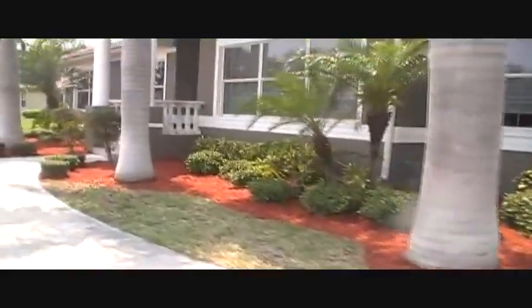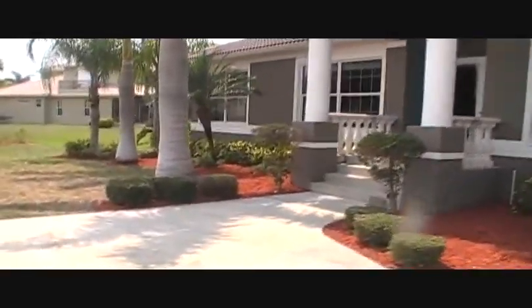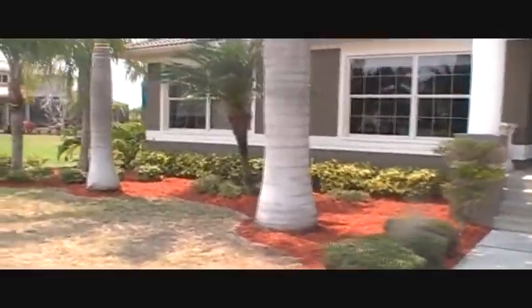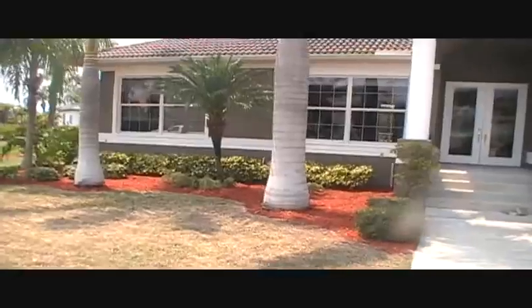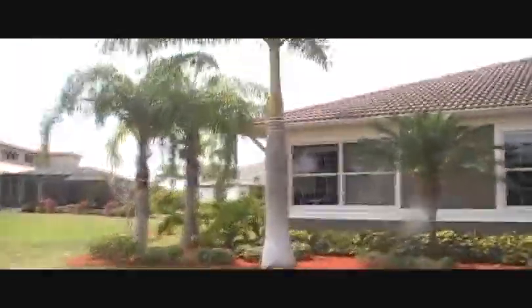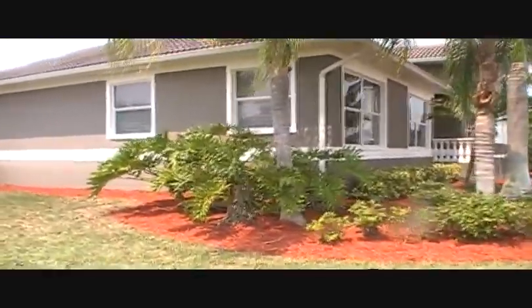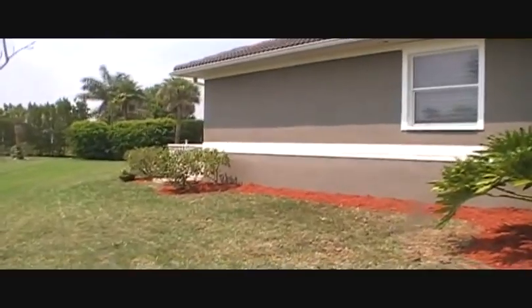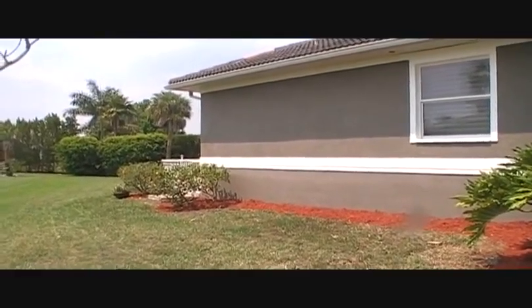We can see all the beds with some nice mulch in it. Looking really clean. Nice little transition area as we go up into our side view. See the mulch along the house. Just going to act as a natural barrier or insecticide, so to say.